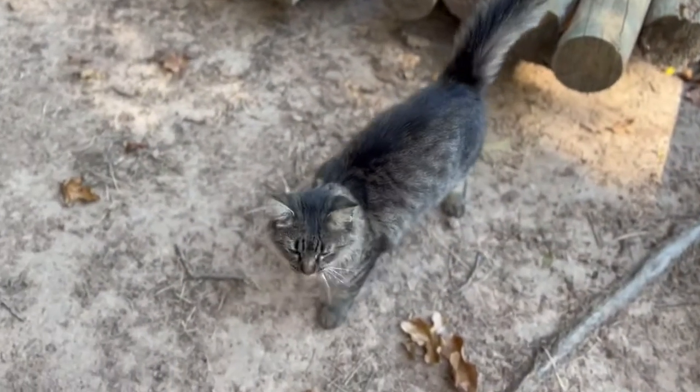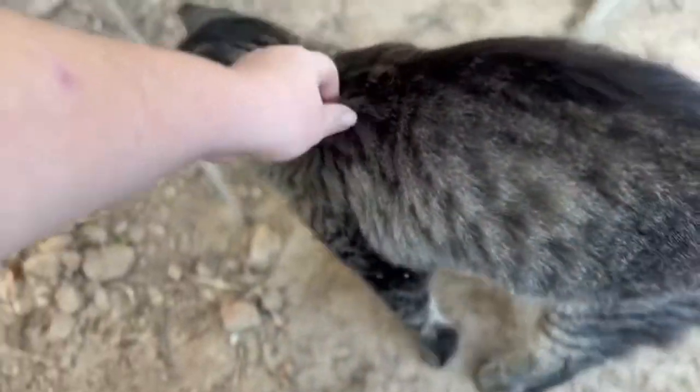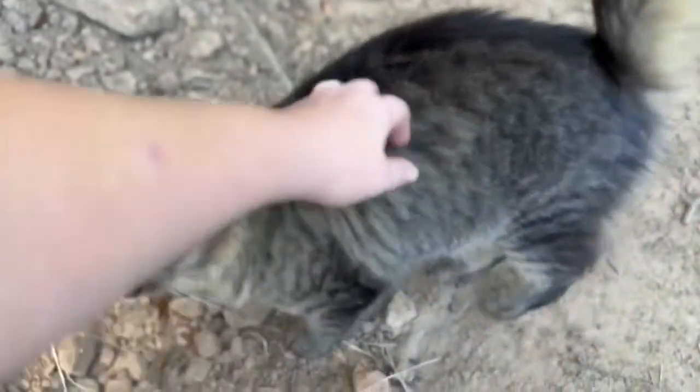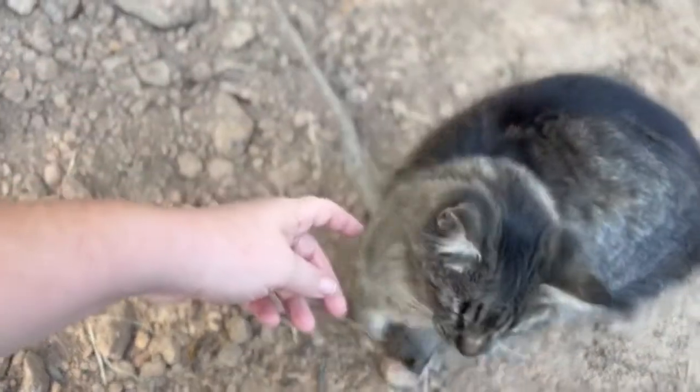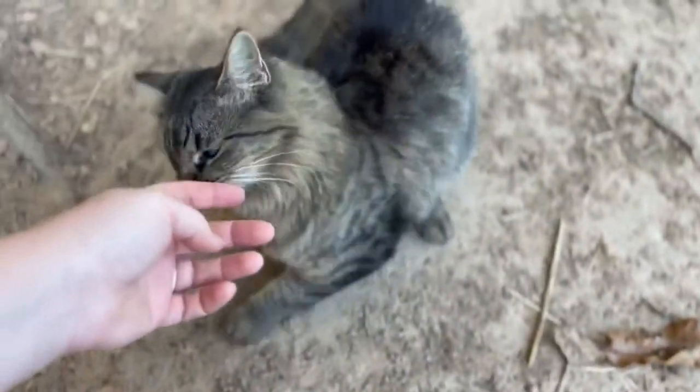What you doing there, ghetto cat? You want to come and introduce everybody to your goats?